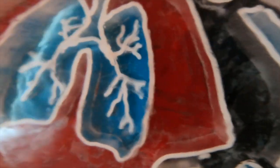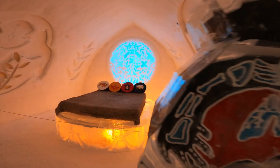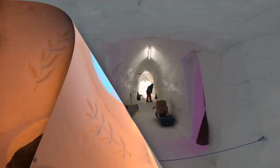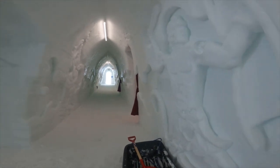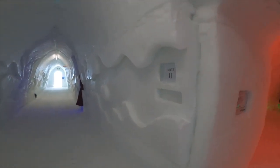Looks like giant ice bears that are transparent, and you can see their lungs and their bones. Look, it's a Halloween moon. Did she just call that a Halloween moon? Well, let's go find another room.